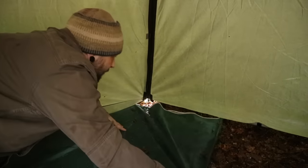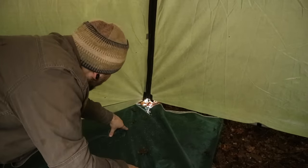Need to adjust my ground sheet here because some of it's too close to the edge over here where there's a small gap.